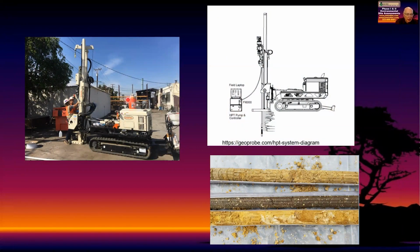On the left side, you see a machine that is helping us to take soil samples from the subsurface soil. The way it works shows on the upper right. There is a diagram of this machine. What it does is push hollow tubes down into the soil, and at the bottom right you see these tubes get filled with soil as we push them. Then we take this soil to the lab, and they tell us what has contaminated the soil. We use this machine to take soil samples.